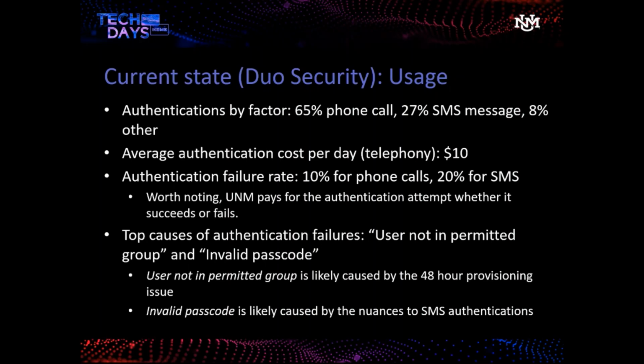So when Duo was implemented, we didn't offer Duo Push as an authentication option, right? So that would be a little notification on your phone that you click approve or deny on, to allow or disallow a login. We only enabled it for phone call and SMS, and then we subsequently enabled the remember device functionality. So based on that, what we found over time is about 65% of authentications are completed via phone call, 27% are with an SMS, and 8% are other.